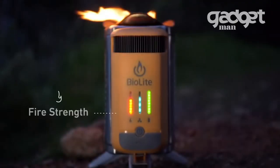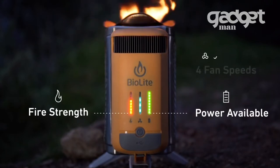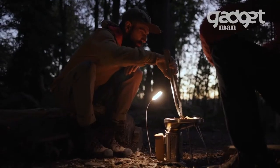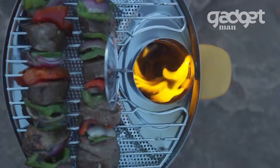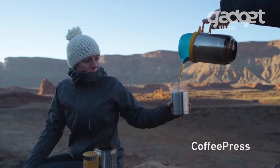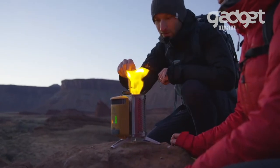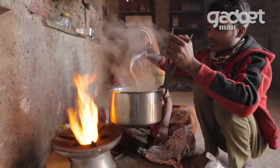The LED interface provides instant feedback on what's going on inside and features 4 fan speeds to control the size of your fire. Use the included flex light to illuminate your nighttime cooking with accurate color render technology and integrate with BioLite accessories for a perfect camp kitchen. And anytime you go off the grid with BioLite, you're helping us bring safe, reliable energy to households around the world.